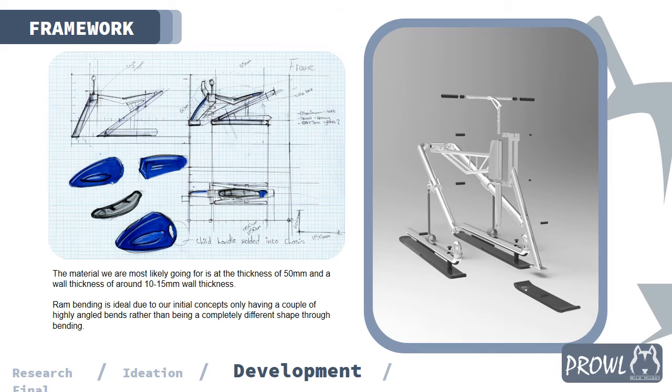A cantilever was in place to increase the amount of negative space for aesthetics. However, supports would have to be implemented to allow the centre of gravity to be in the correct position.